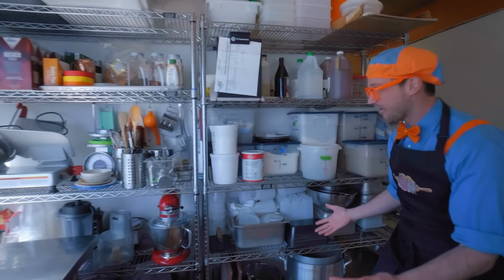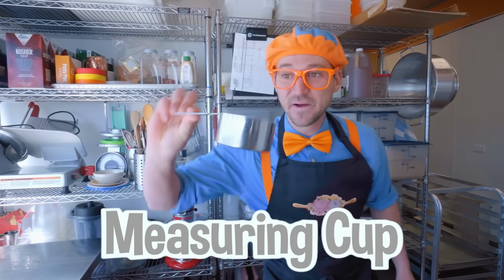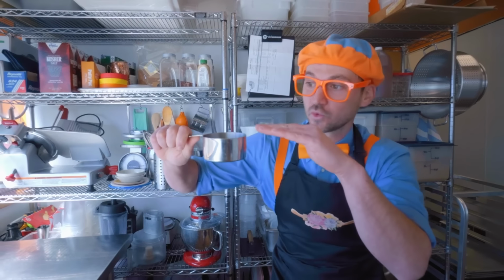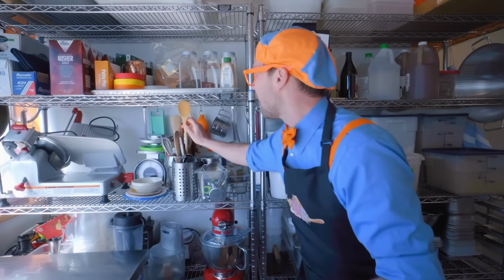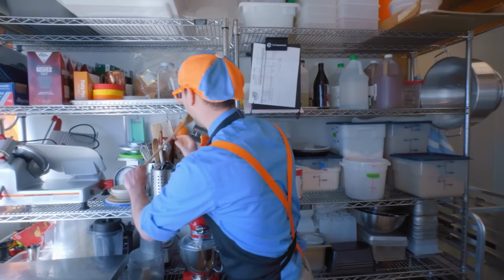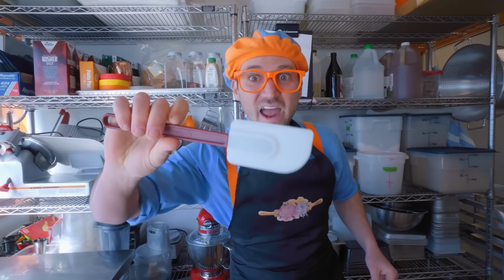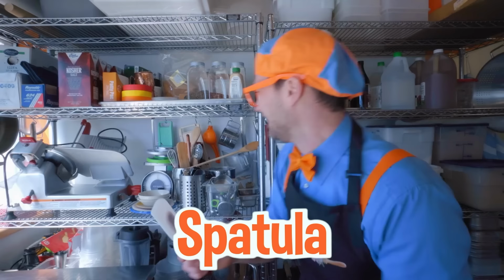Wow, look at this place. Whoa, there's so many cool things. Yeah, like a measuring cup. Yeah, you can put things in there and then know how much of an ingredient you have exactly in this measuring cup. Whoa. Or a giant spoon. Whoa, you can stir a lot of stuff with that. Whoa, whoa. And look at this. Yeah, a spatula. Boing. That's so cool.